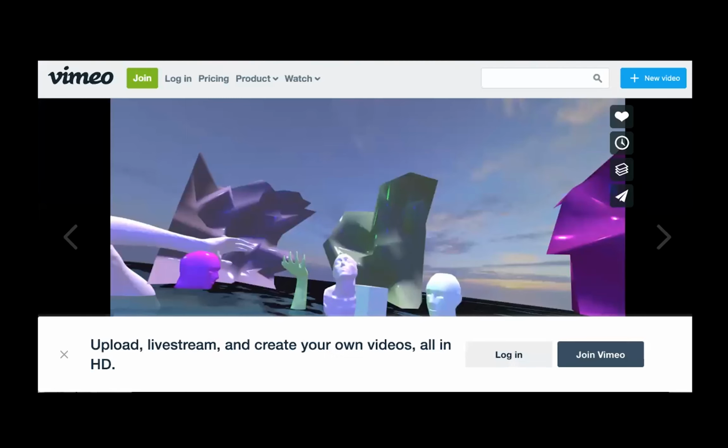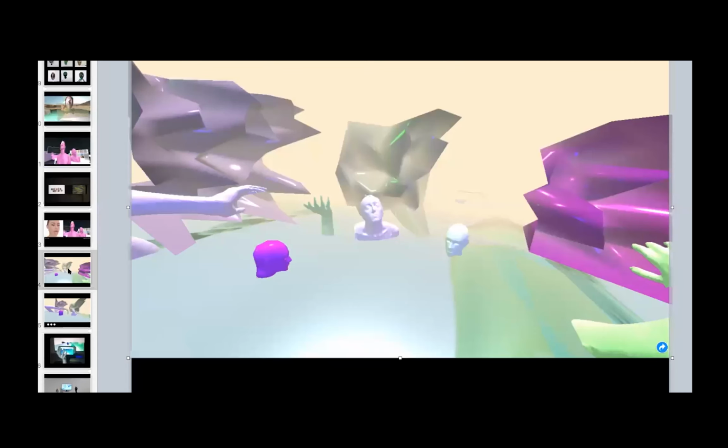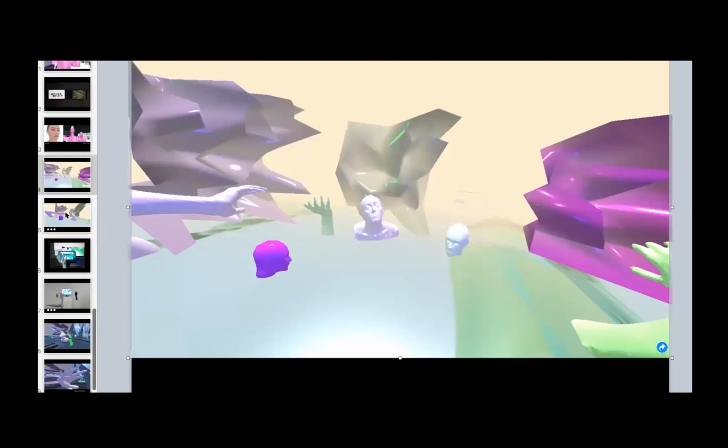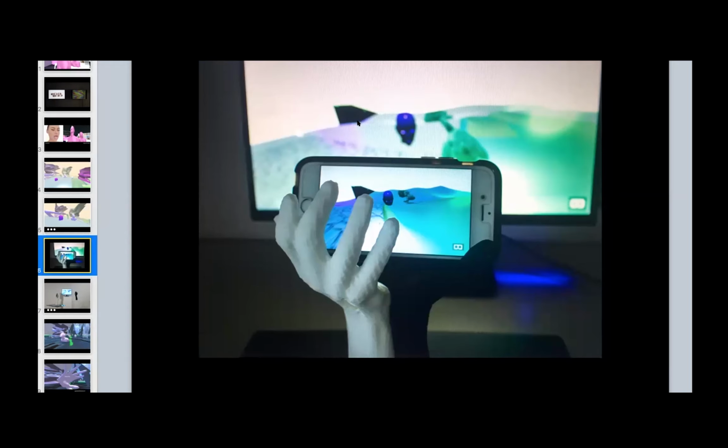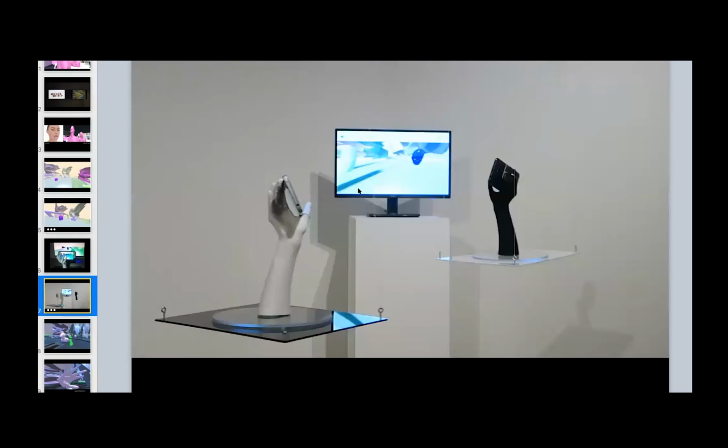So I just have a few more slides. The way that I presented it was I did 3D prints of my 3D scanned hands and had the piece in different cellular objects. I can't think of the word, but mobile phones, cellular objects, and had it so that you don't navigate through the piece.